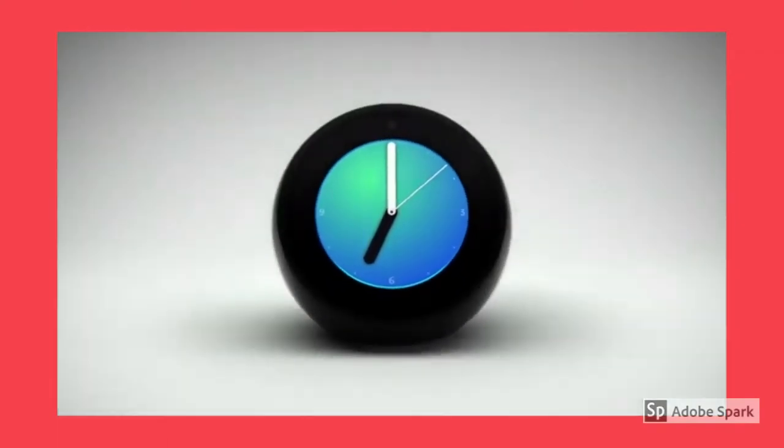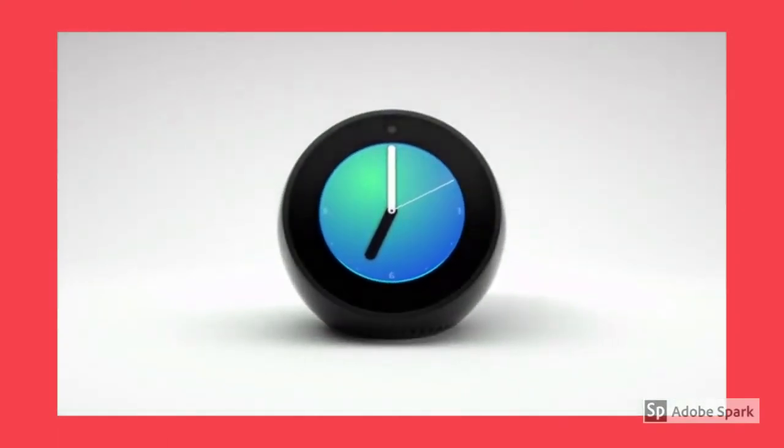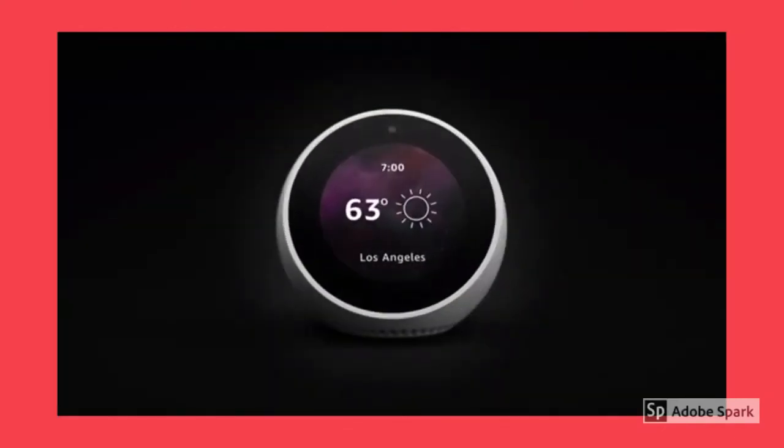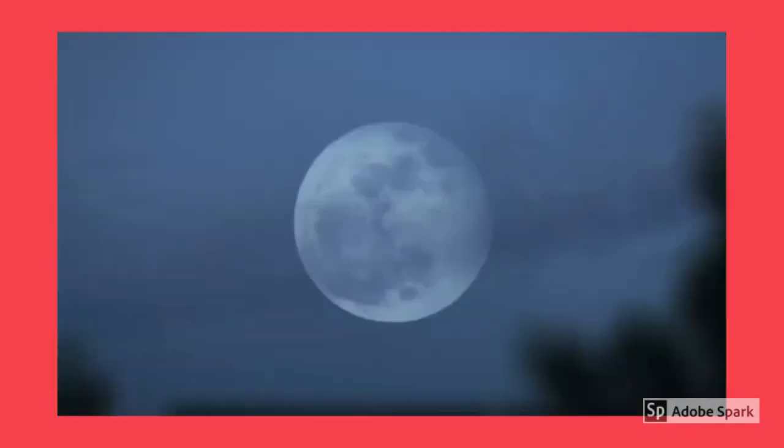Spot. Hi there. A compact Echo with a screen that can show you the time, the news, your music, and a whole lot more. With Echo Spot, you can customize Alexa to help you rise and shine.